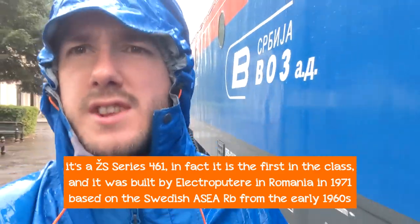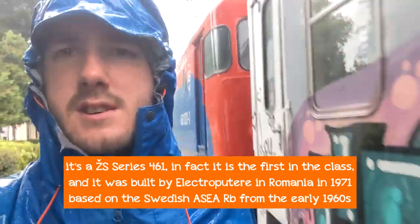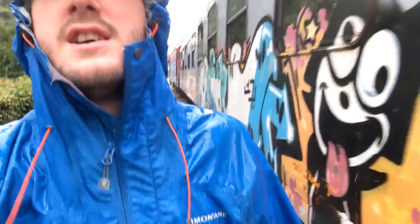I'll subtitle in all of the Serbo-Croat. See, it's a train. It's nice, isn't it? It's walking the length of the train. It's what is it? 1, 2, 3. It's only 4 coaches long.